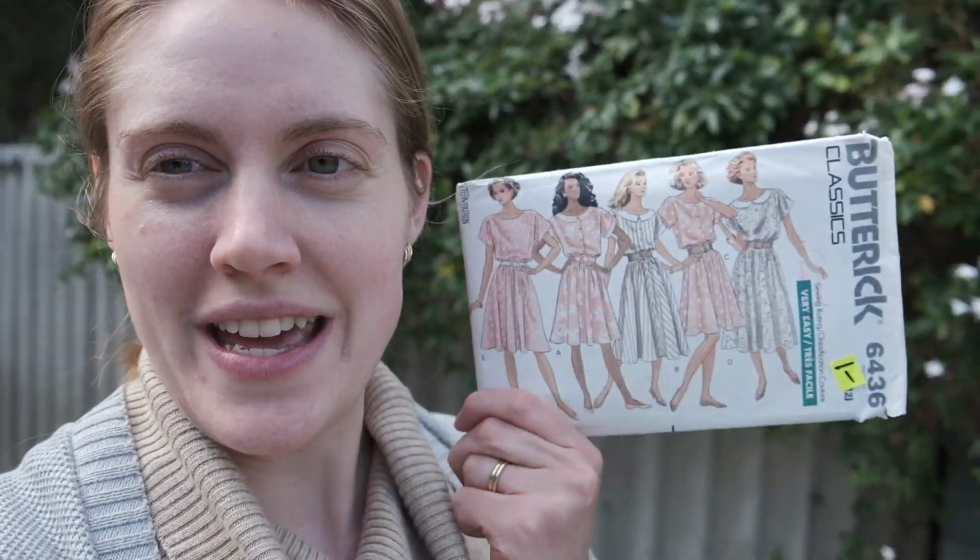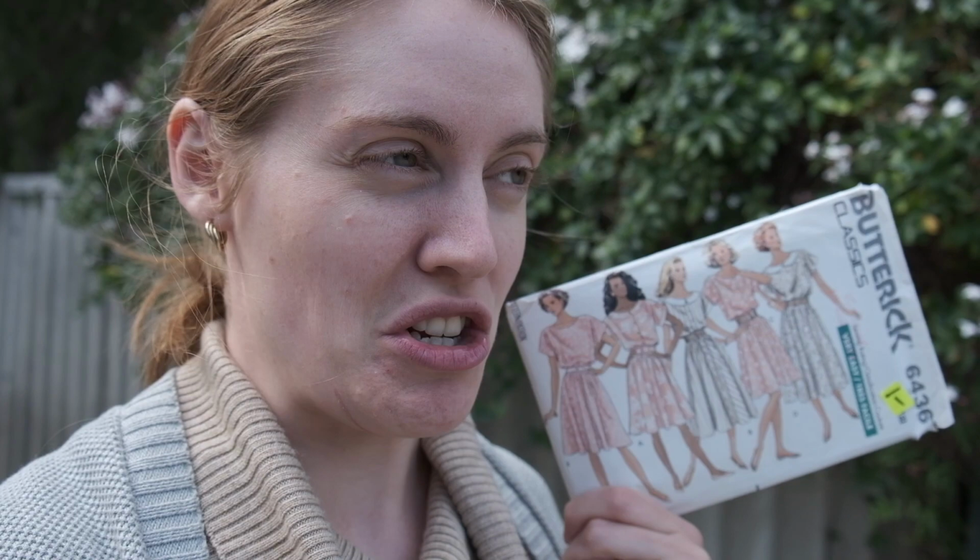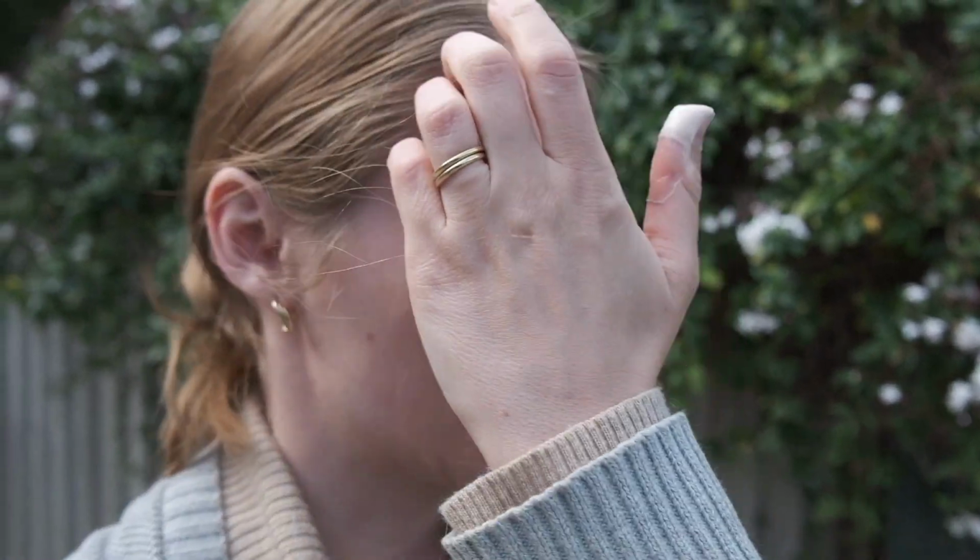On a recent trip to the op shop, I came across a bunch of dressmaking patterns and found a few that I like. So I've got one here which is of a bunch of dresses. Admittedly, they do have shoulder pads in them, but if I were to make this dress, I'd probably take the shoulder pads out. Anyway, the point is that I found a bunch of patterns that I thought would make pretty good dresses, even though they are maybe a bit vintage, a bit outdated, but it gave me an idea.